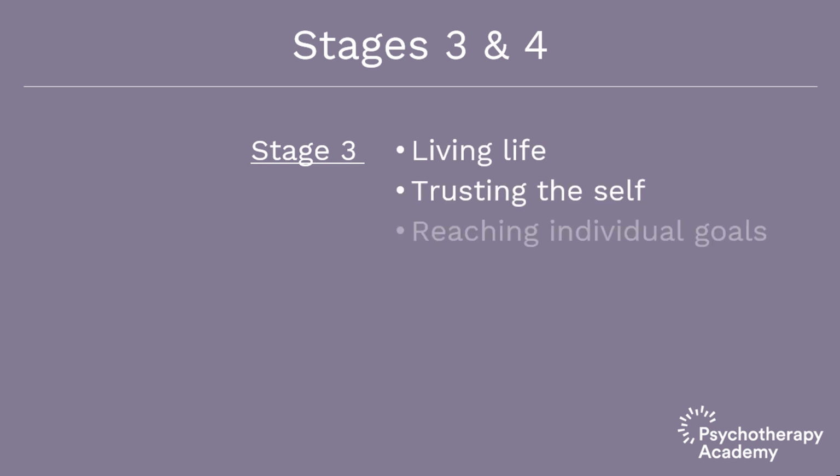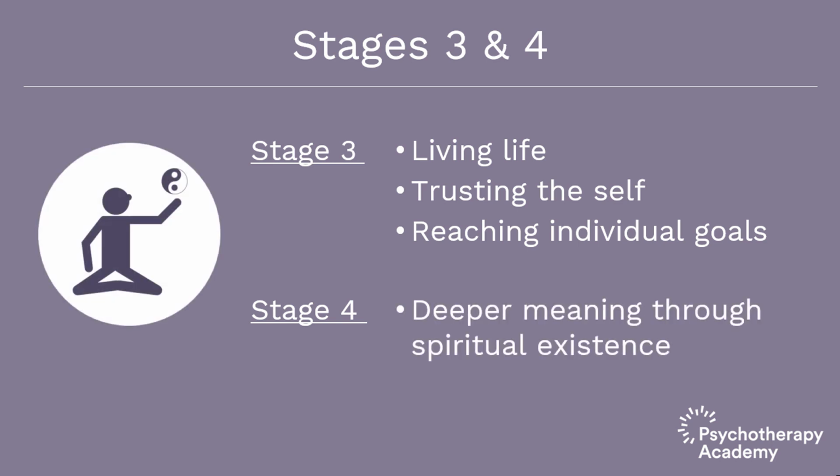Beyond stage 2, the stages 3 and 4 are not as developed as stages 1 and 2 in DBT theory. In fact, not much has been written about stage 3, which involves living life, trusting the self, and reaching individual goals, or stage 4, where the patient obtains deeper meaning through spiritual existence. Most of the work that is done in DBT that has been studied is on stages 1 and 2.